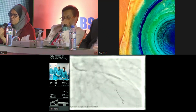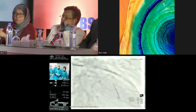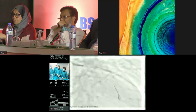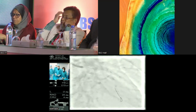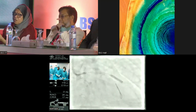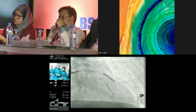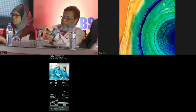Madam, what was the balloon in the side branch? We opened the strut of the side branch, and we did that with a 2 by 20 balloon. Is it an NC balloon or semi-compliant? NC. Always when you're doing a procedure, it's safer to use an NC balloon. If it's a very roomy vessel, then you can consider using a semi-compliant balloon. But usually we use an NC balloon.